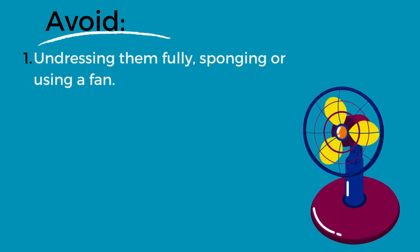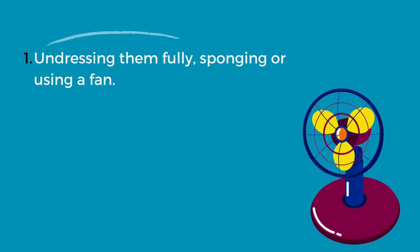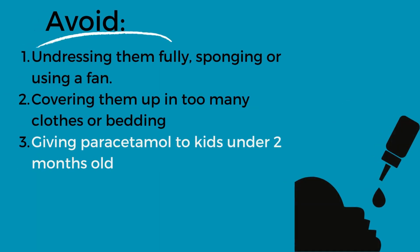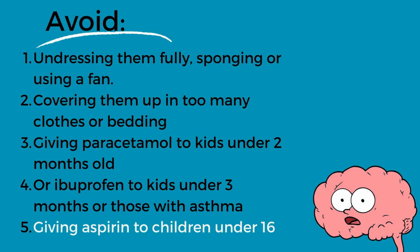A few things that you may want to avoid are undressing them fully or sponging them down or using a fan to cool them. These measures can affect normal heat loss and can sometimes make the child worse. Don't cover them up in too many clothes or bedding, and don't give paracetamol to kids under 2 months of age or ibuprofen to kids under 3 months or those who are asthmatic. Avoid giving aspirin too, especially to kids under 16 years of age.